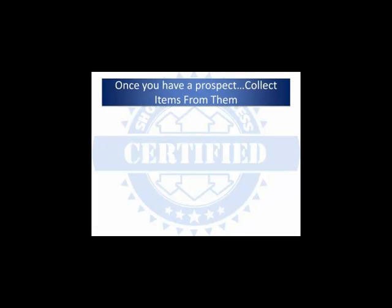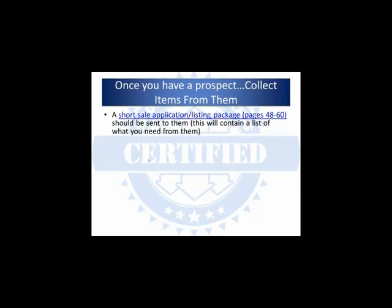All right. Once you have a prospect, you need to collect items from them. So the first thing you need to do is collect items from the seller. Now, don't turn to any pages now. You're going to see it up on the screen here, but I'll send you the whole booklet in your Dropbox, so you can flip and reference these pages after the class. The reason I don't do it now is that I want your eyes on the screen. Later you'll have the PowerPoint, so you can go back and reference the pages.